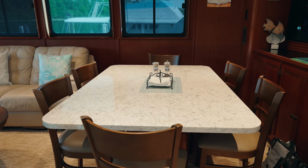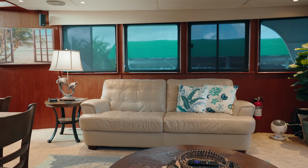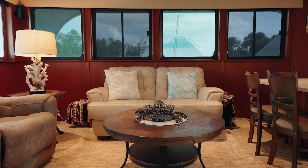So welcome to the living room. Can you even call this a salon? I mean, I don't even know. I think so. Are we on a boat still? Well, welcome to the motor yacht, the dark side. You do have a really nice size salon.